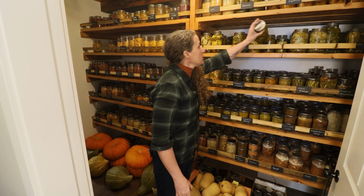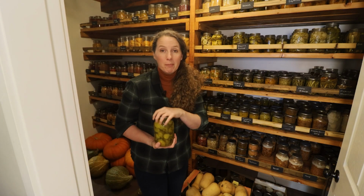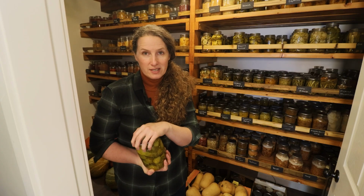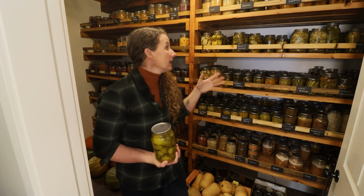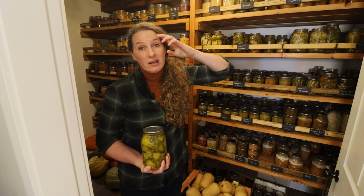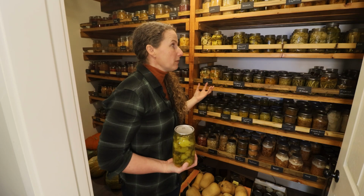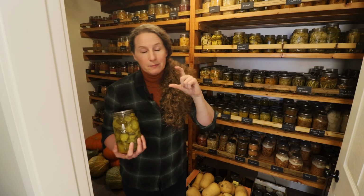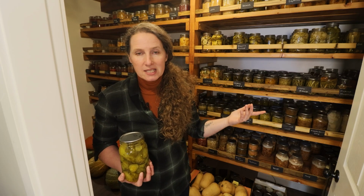So now let's look at a jar of these bread and butter pickles that I made. I had a bumper crop of cucumbers this year. It was just insane. They just kept coming and coming and coming. And I have so many jars of pickles left on my shelf right now that I might not even need to can pickles this next year. So that'll be 2 years' worth of pickles. A package of cucumber seeds is around that $3.50 mark, and there's usually 25 to 50 seeds.